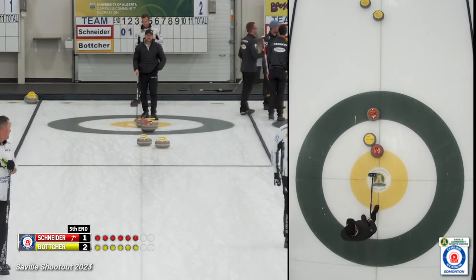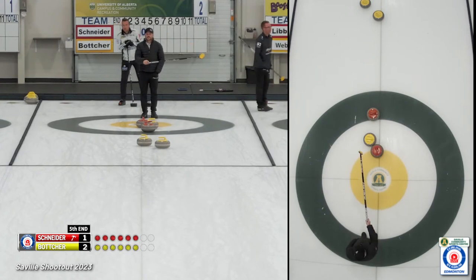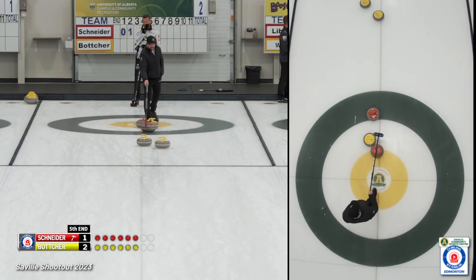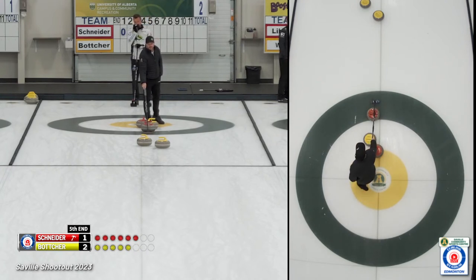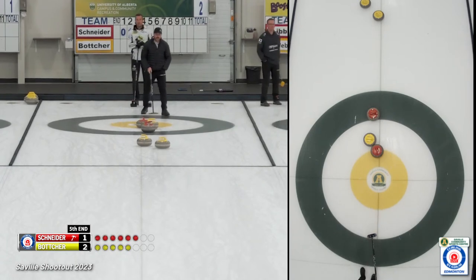Coming up very light there. Brett has missed light on his first stone, his number three rock, if that's the one he's throwing. Quite a few ends so far. Wonder what's going on with that. He might just be throwing them a little bit, but there's a chance that rock is a touch slower than his other one.